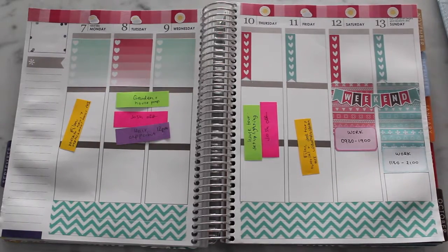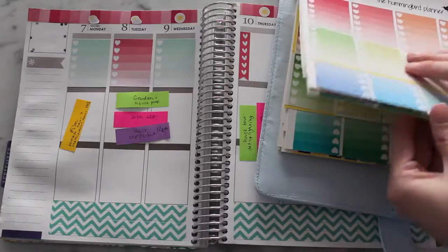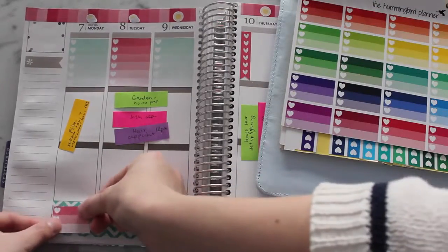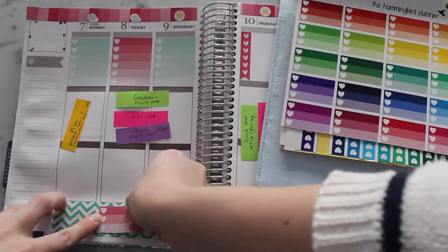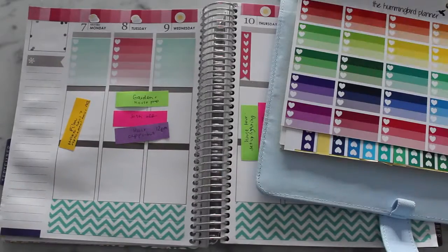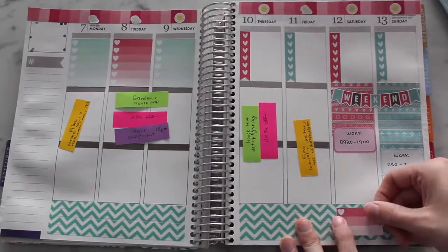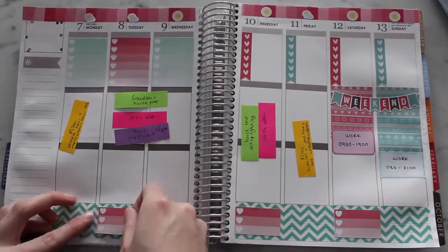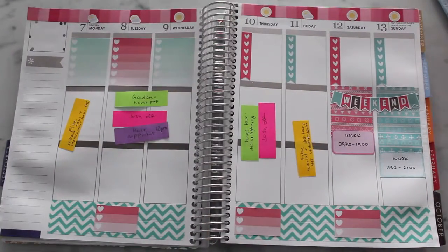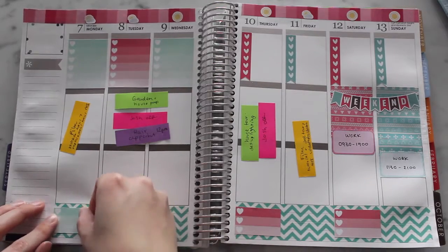So, going back to the start of my sticker book. Okay, so I just go along. I wonder if I should alternate. I might alternate them actually, because last week I had them all the same color along the bottom, and I think this week I want to alternate them. Okay, so, and then taking some of the mint ones.